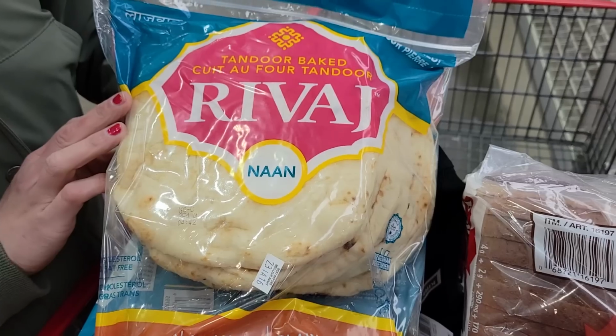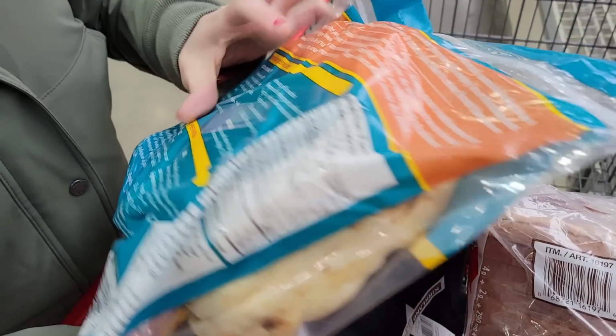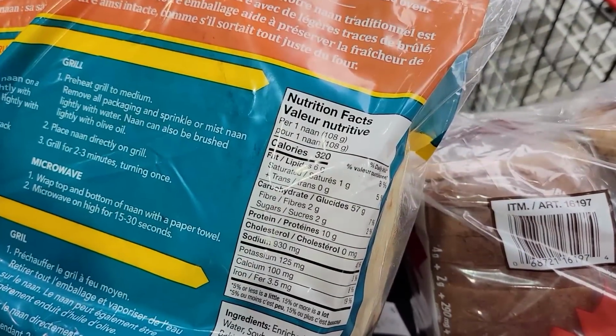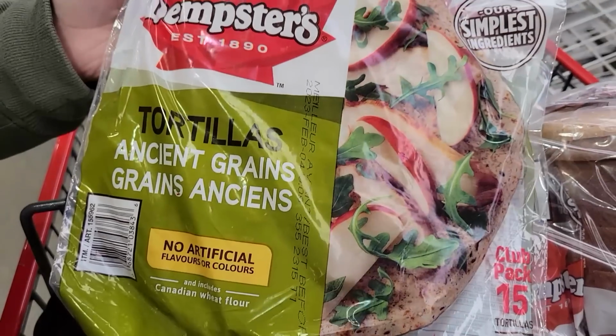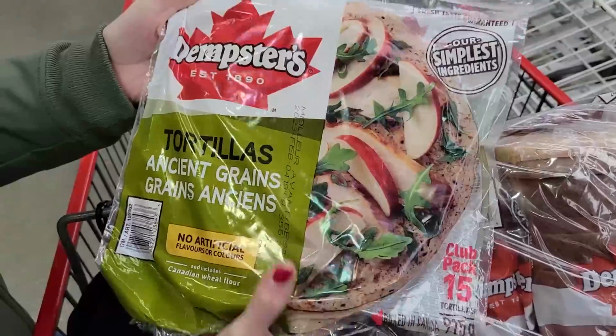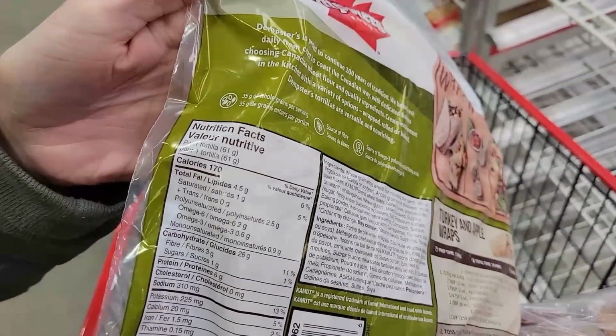I switched from naan bread to tortillas. I love naan bread. Use it for everything. Mini pizzas, pita chips, garlic bread, but naan bread is pretty calorie dense. One naan bread is 320 calories. When I switched it for tortillas, a large Dempster's Ancient Grains tortilla is 170 calories. So I still get to enjoy my mini pizza, my pita chips, my garlic bread, but a low calorie version.